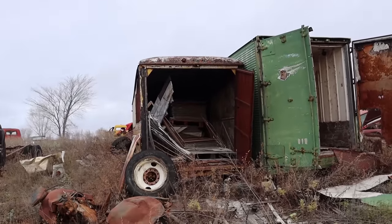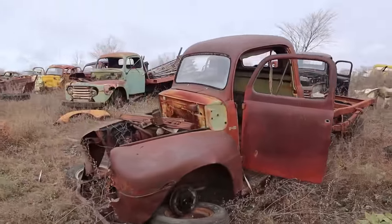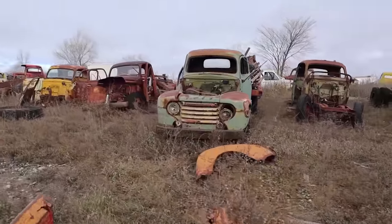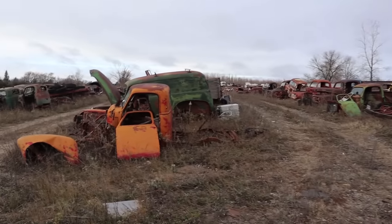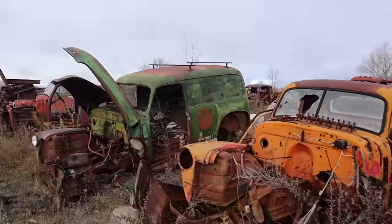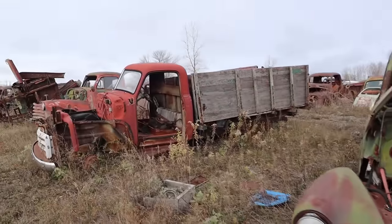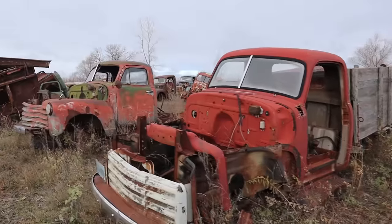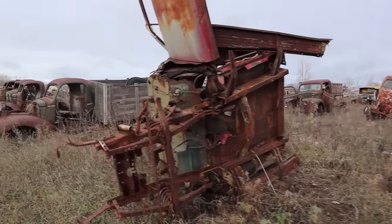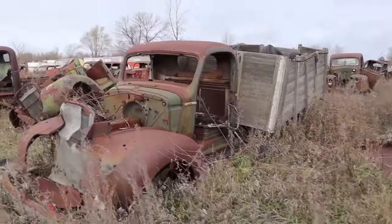I don't know if you guys heard that, but another wind just blew and blew some stuff over here. This junkyard has a soundtrack. It talks to you when you're out here. Oh, look at all these old trucks. Oh my gosh, dude, this is amazing. Oh, this is great. A lot of the front ends of these old panel vans are taken. Gunshots. It is deer hunting season out here, so hopefully they're not hunting for deer in the junkyard. They shouldn't be.